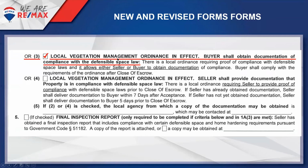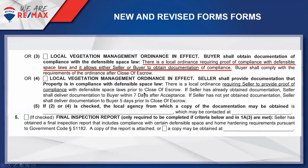B3 is local vegetation management in effect, and the buyer shall obtain documentation of compliance with defensible space law. Again, there are very few localities that require proof of compliance with state law as a point of sale requirement. Local vegetation management may in fact be in effect. It's in effect in much of LA and much of San Diego counties, but not proof of compliance. That's the key phrase to keep in mind there.